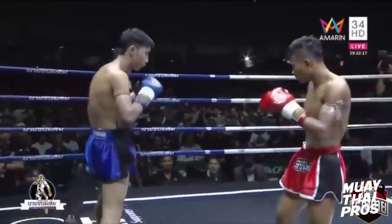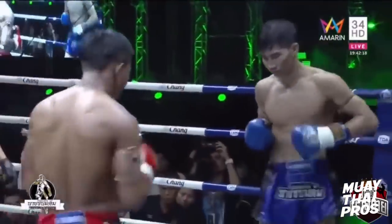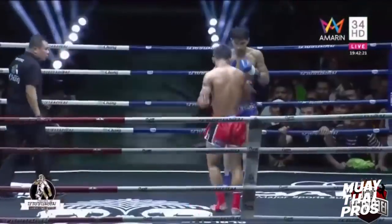his attack. Tawanchay also uses the right teep to help him set up his other attacks.